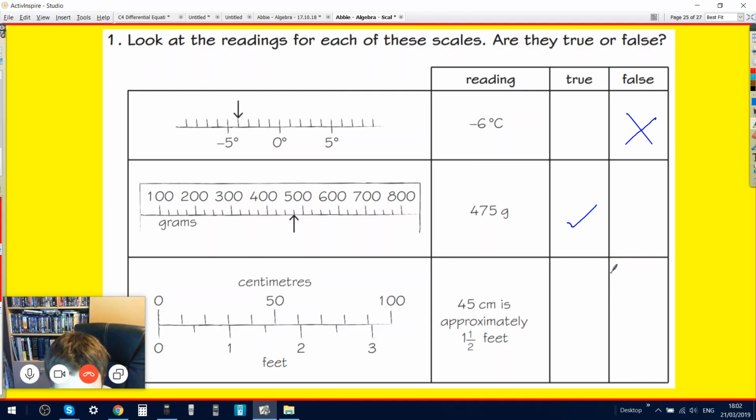And the last one is centimeters. 45 centimeters is approximately 1.5 feet. So 45 centimeters is between the line before 50, the line after the line before 50. So that's 45. And it says it's approximately 1.5 feet, but 1.5 feet is more than 45 centimeters, so that must be false.